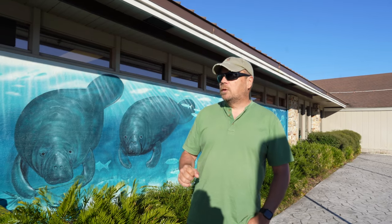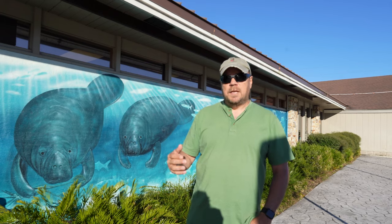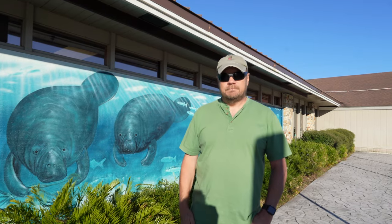This is one of the old Florida attractions. It's now a state park, but it used to be a private attraction, and then over the years, I don't know how many years ago, the state bought the place so they could keep it going. So definitely come here if you're in the Florida area.